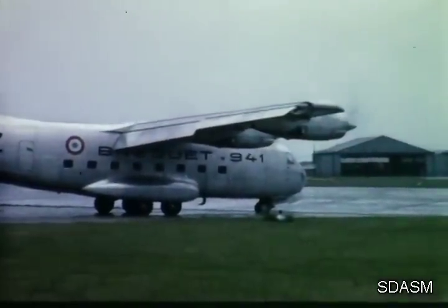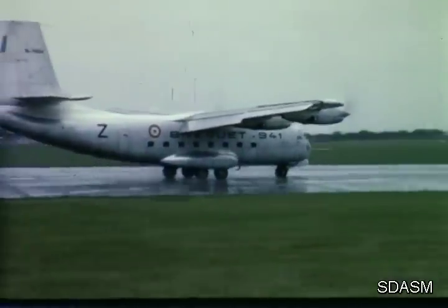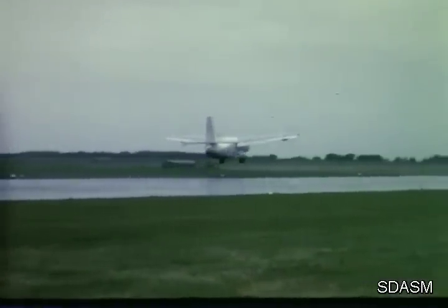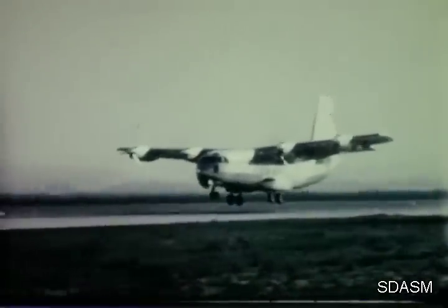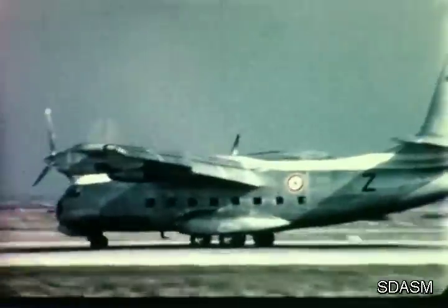Although operations in 20-knot crosswinds have been demonstrated, they are not required when it is possible to take off diagonally across a runway, as was here demonstrated to personnel of the United States Air Force, Army, and NASA at Villacoublay on the outskirts of Paris. Landing with one engine inoperative has no effect on the approach speed, approach angle, or landing. Feathering a propeller, however, requires a slight increase in approach speed. At touchdown, the corresponding opposite propeller is feathered to maintain symmetrical reverse thrust braking on the landing roll.